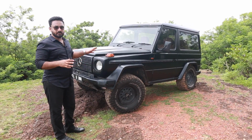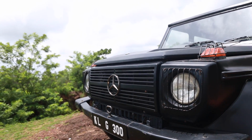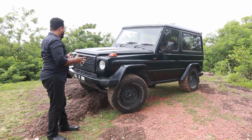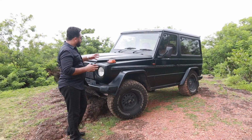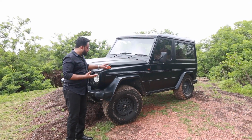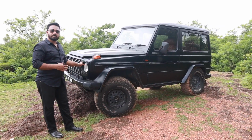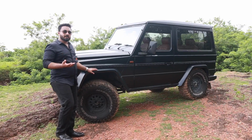So 461 and 460 carry the same design, which is this grille and round headlight. It's all the same, but there is a cutting over here which is retained from the earlier version. A lot of people had told me to change the grille to look new, but I wanted to retain the original form. Here is the side view, side indicators which are still retained on the new G-Class. I had put these guards, which are part of my modification, and this is a wheel arch which was not there in my earlier car.